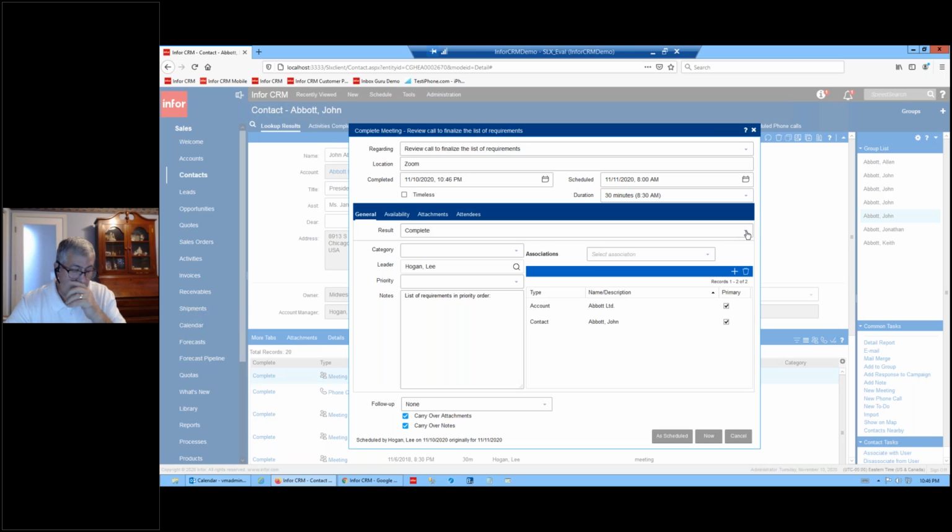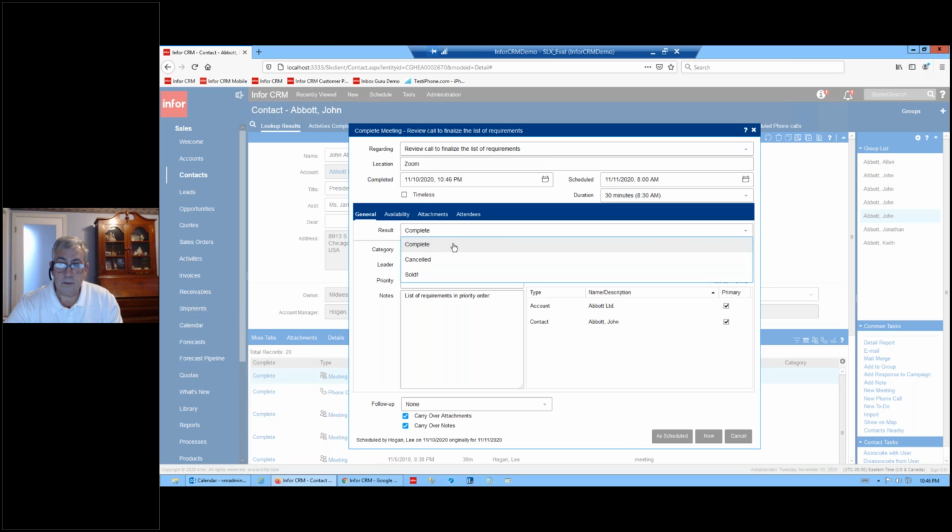Now, I do think this is important to use. Often if it's a phone call, now we're on a meeting, but on a phone call, it's often that you may be leaving a voicemail. So make sure that you don't just say that the phone call was complete. If you left a voicemail, the phone call is really not complete. You still want to complete the phone call. So identify what your result is, update your notes, schedule your follow-up activity, and then click now or as scheduled.